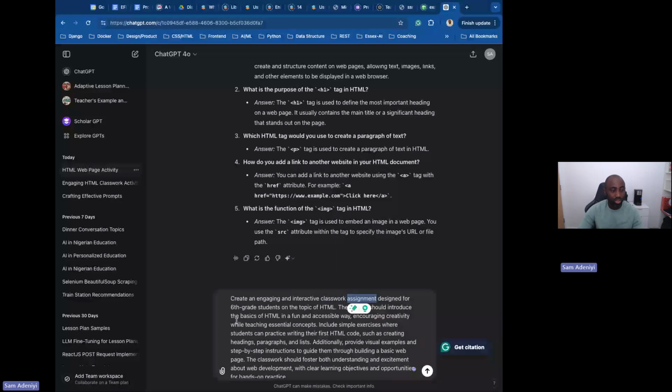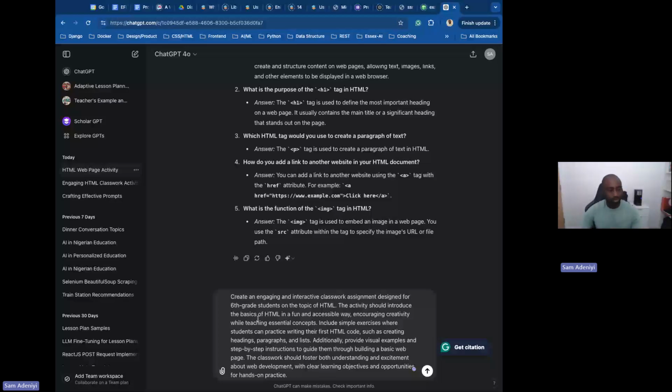This activity should introduce the basics of HTML in a fun and accessible way. These are grade 6, so it should be fun for them. Encouraging creativity while teaching essential topics. Include simple exercises where the student can practice writing their first HTML code, such as creating a paragraph. That is where I said the concept that you want to teach in HTML: learning how to create headings, paragraphs, and lists. Additionally, provide visual examples and step-by-step instructions to guide them through building a basic web page. The classwork should foster both understanding and excitement about web development, with clear learning objectives and opportunities for hands-on practicals.